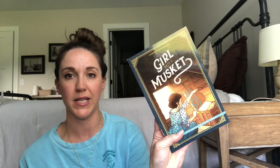So Phyllis Wheatley will be her historical fiction. Another historical fiction will be Girl with a Musket. Another historical fiction is Edith Cavell. And then she got to pick some fiction ones, so we went with Anne of Green Gables.